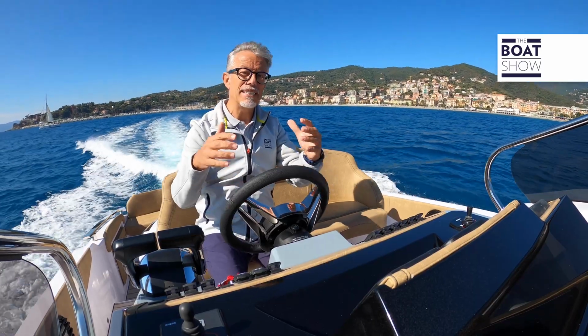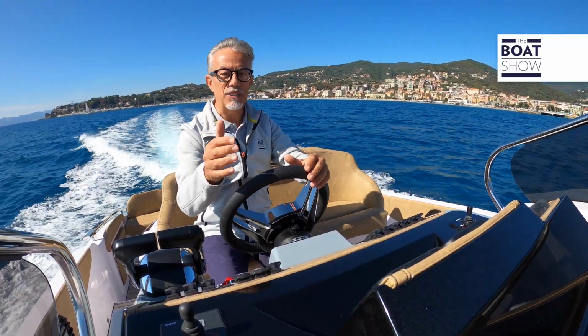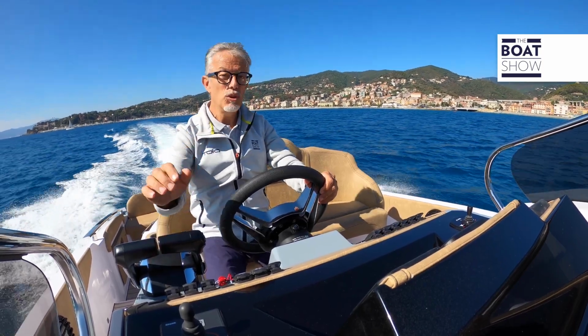I'd say that the minimum plane speed is 10 knots. This is a condition that is favoured by the position and the very advanced centre of gravity due to the effect of this large cabin. And it goes into plane right away, and it also speeds up immediately.